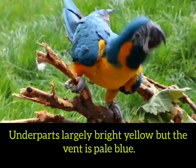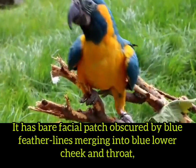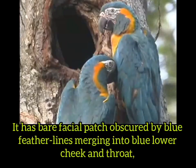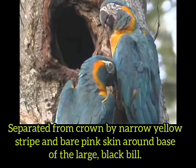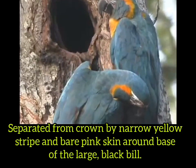Underparts are largely bright yellow, but the vent is pale blue. It has a bare facial patch obscured by blue feather lines merging into the blue lower cheek and throat, separated from the crown by a narrow yellow stripe and bare pink skin around the base of the large, black bill.